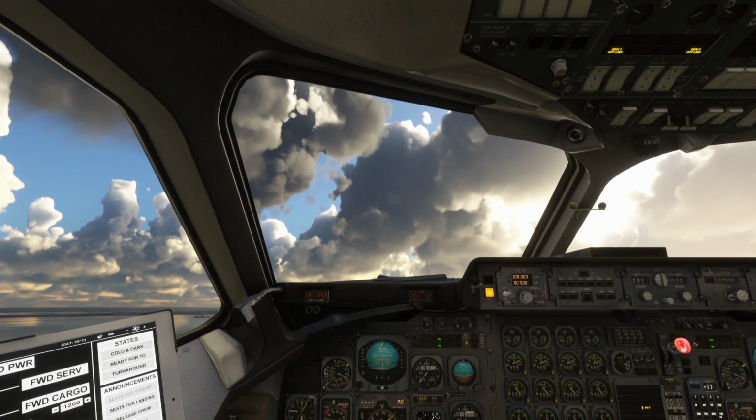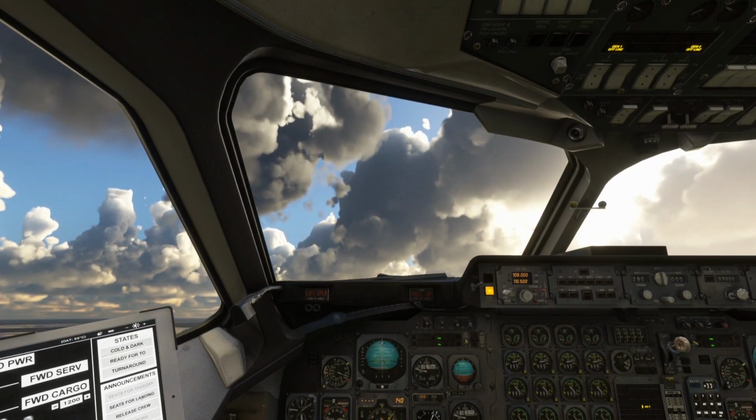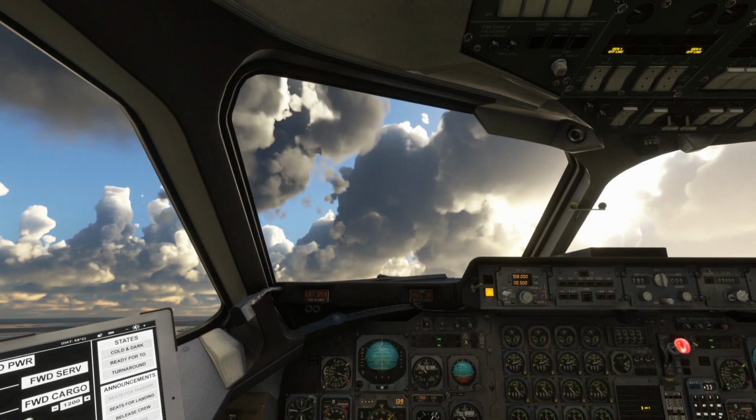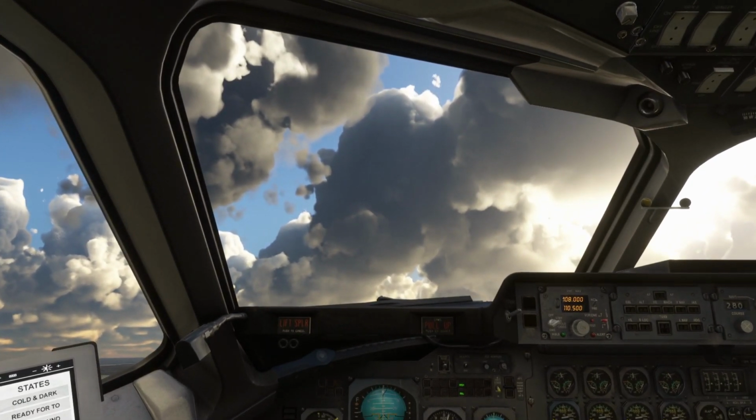Now, I flew this all over the shop, from Amsterdam to Norwich, London City, of course, Southend, Australia, the list goes on. I really have been testing it out extensively.